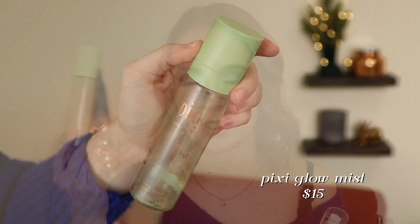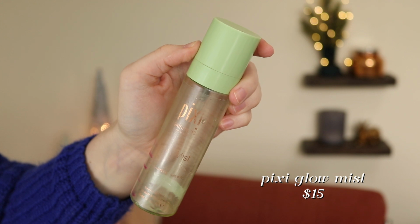But I have to say I also still love, and I feel like these are tied, the Pixi Glow Mist. This is an empty bottle. I also have their Rose Glow Mist now, which is pretty much the same thing, it's just rose scented. I have it in a different bottle because that sprayer kind of crapped out on me, but I feel like these do very similar things, but I feel like there is still an important spot in my collection for the Pixi Glow Mist because it's even a little bit dewier and it can almost make your skin look a little bit oily if you're not careful, because there is quite a bit of oil in the spray.